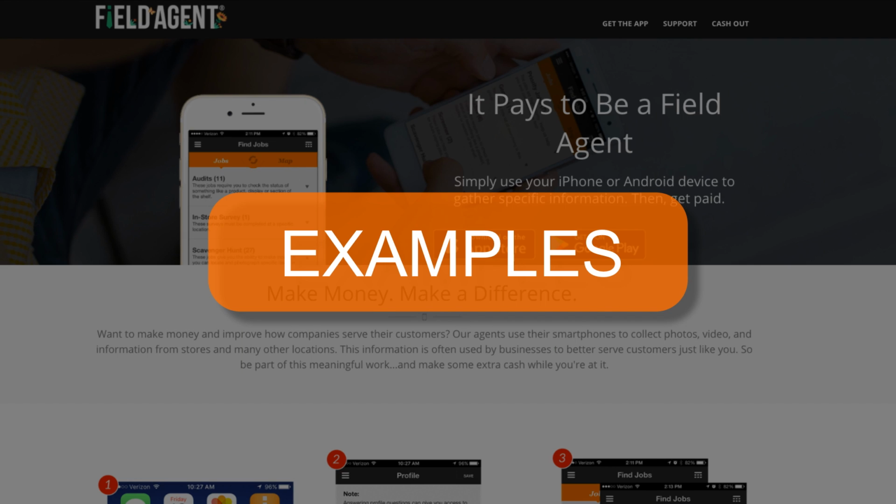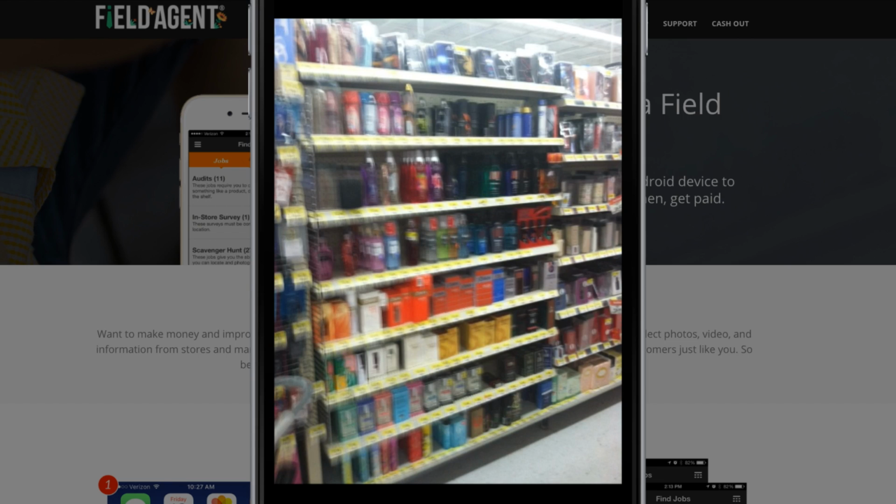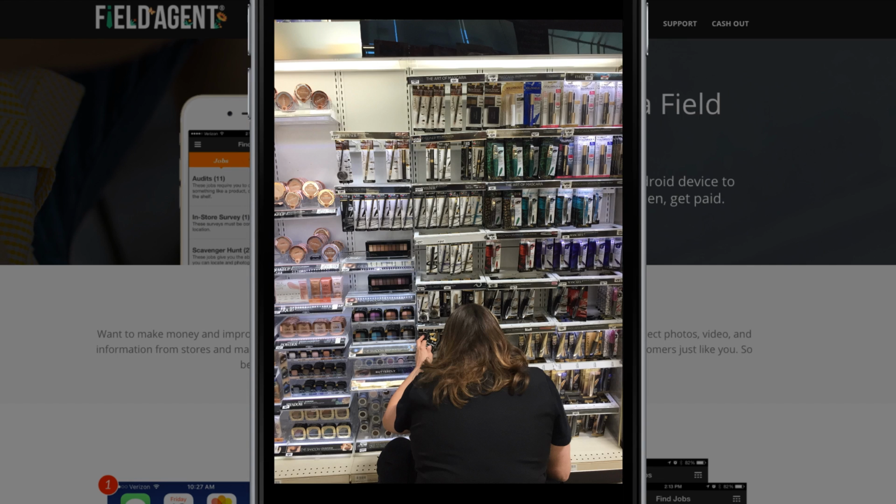Now here are some examples. This photo is too blurry to make out the individual products. Make sure you hold your phone still and check your photo after you take it to make sure that it's clear. Retake the photo if necessary. This photo is going to have to be denied because there's a customer in front of the shelf. The client isn't going to be able to see everything they're looking for. If there are customers shopping or employees stocking the shelves, you'll need to wait until they've moved out of the way to take your photo.